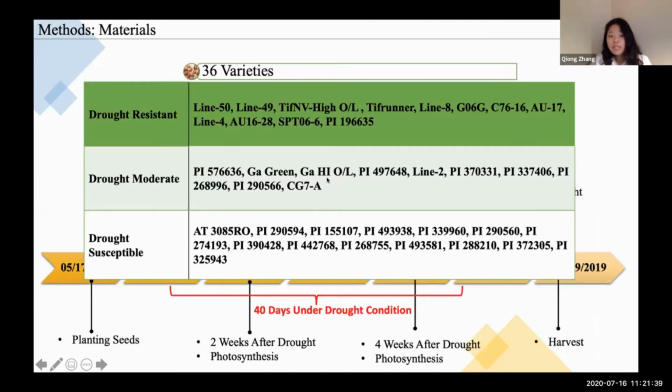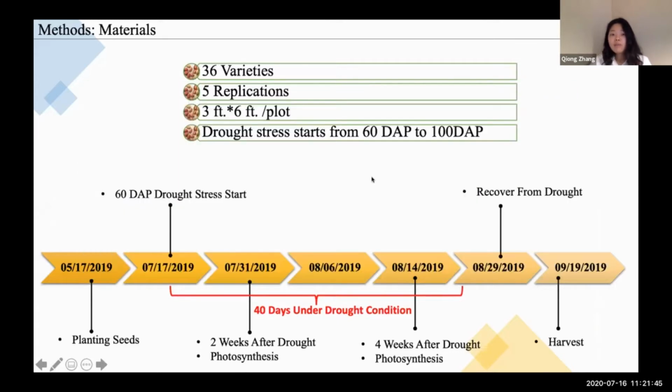Some are drought resistant, some are drought moderate, and some are drought susceptible varieties. And there were 5 replications. The plot size was 3 feet wide and 6 feet long. We planted the seeds on May 17, 2019, and we started the drought stress from July 17 to August 22. That is around 40 days under drought condition.